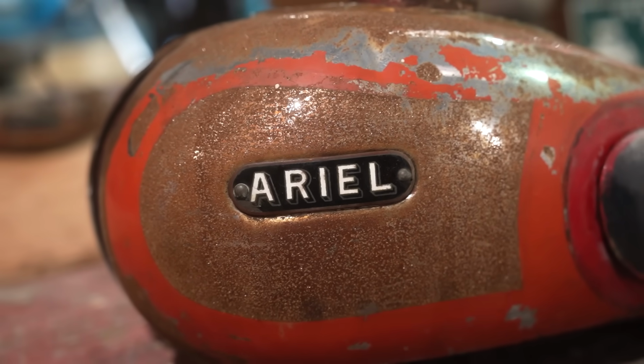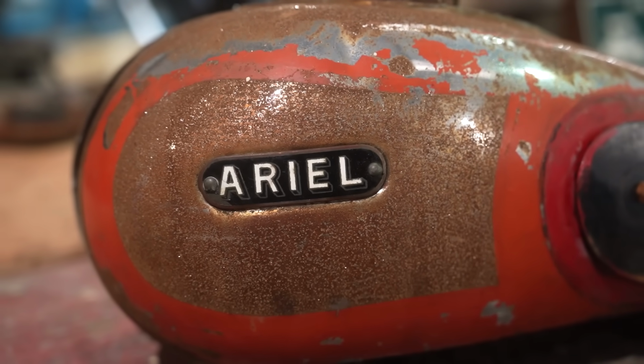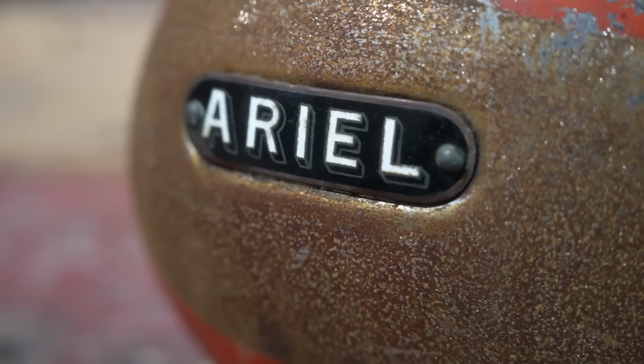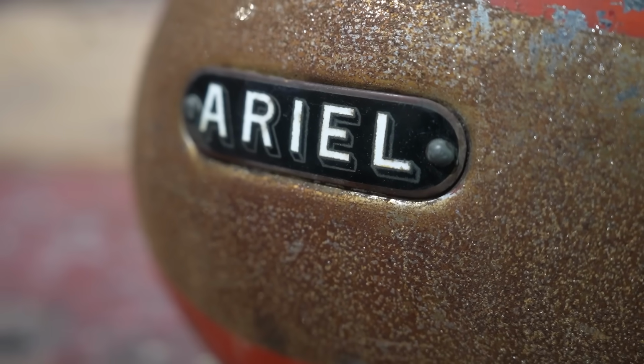Another thing that you might be able to help me with is I am missing this beautiful Ariel plaque on the side of the tank. I've got one, the other side is missing. It almost looks like it's enamel, like a brass plaque that's been enameled.